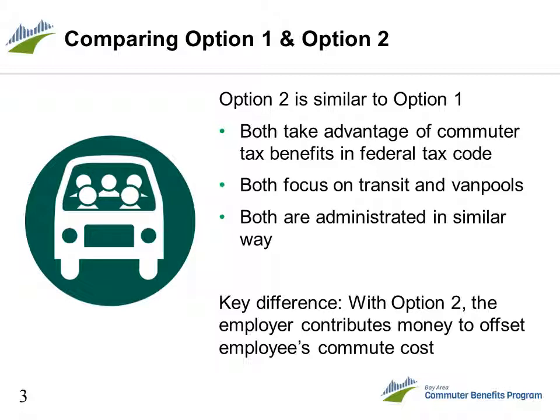Option 2 is similar to Option 1 in many ways. Both take advantage of commuter tax benefits in the federal tax code, both focus on transit and van pools, and both are administered in a similar way. However, the key difference with Option 2 is that the employer contributes money to offset the employee's commute costs.